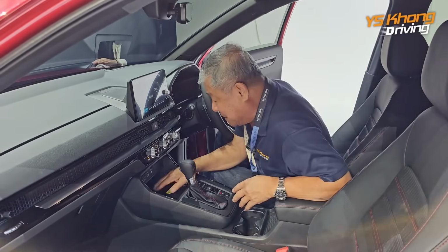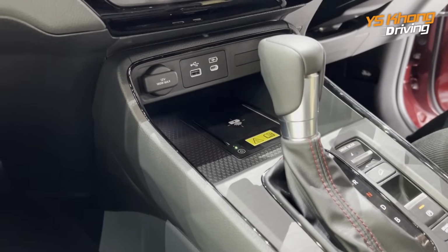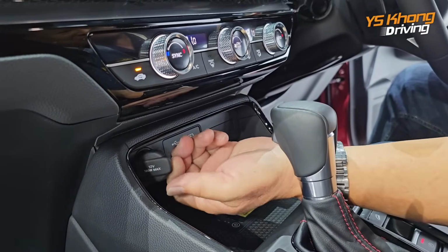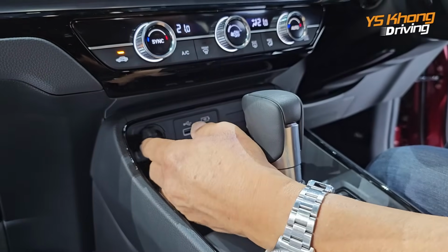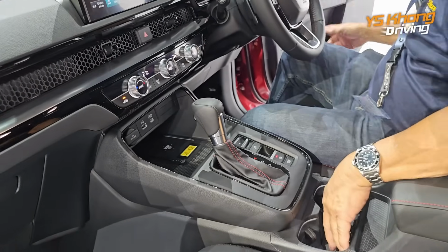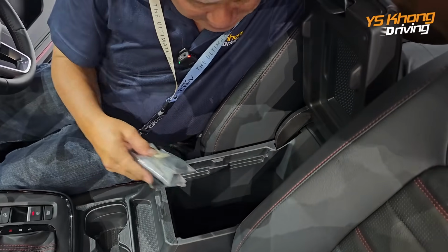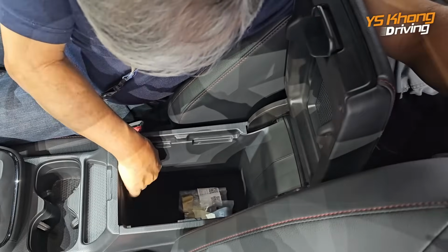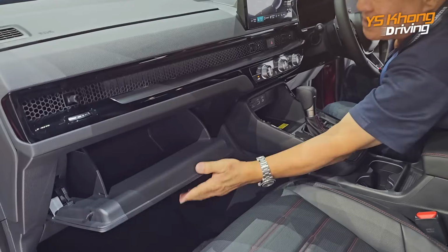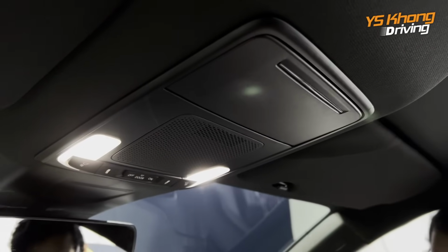And I see here, this is a wireless charger, and they have nice rubber inserts here to keep things from sliding around. You have also Type-C and normal USB plus power socket, so you won't be wanting for anything. Yeah, so right here you have two drink holders, and you also have bottle holders in the side, and wow, that's a very, very big compartment. Is it cool? No, it's not, just a normal compartment. And let me just check. Okay, this is also not cool. No sunroof, and it's nice and black, and you can keep your sunglasses here.